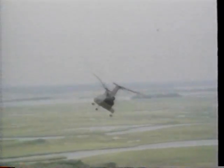Besides its principal role as a troop transport, the CH-46 can also be used for many other missions, such as supporting Marine raiding parties ashore. If need be, the CH-46 needn't land, but can extract the raiding party in the dramatic fashion we see here.